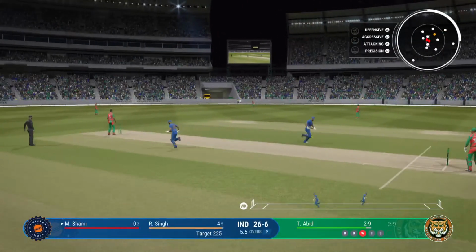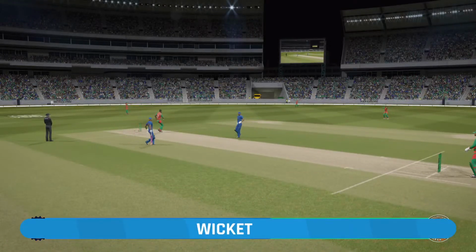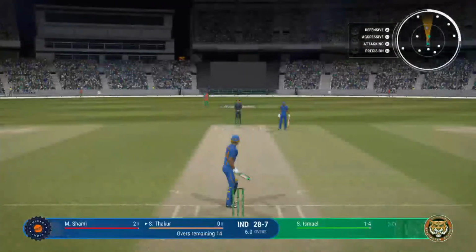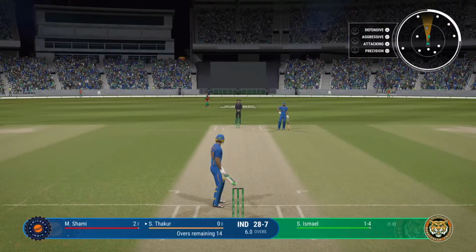A direct hit and this could be gone. Oh, great running. Trudge back to the pavilion. A disappointing display in the end for someone with such skill. This goes down as a fail.